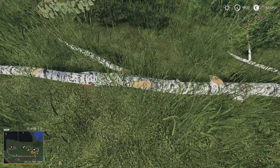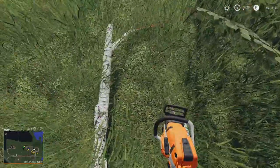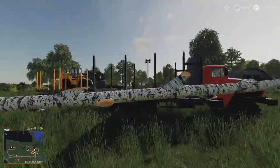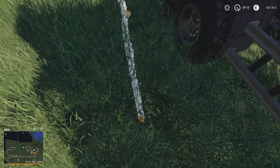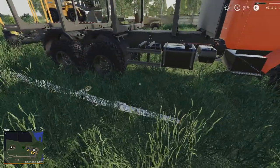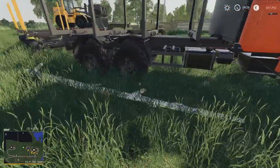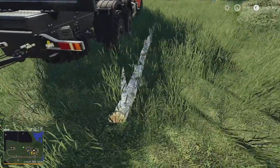Can I pick it up by hand? I can. I've still got a branch on the end of that. No. Let's lay it next to the lorry. Let's see. Bit further. Yeah, that overhangs by a little bit at the back. So sevens will be the way to go.